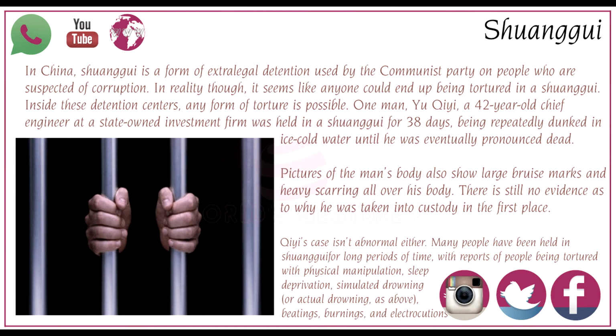In China, Shuanggui is a form of extra-legal detention used by the Communist Party on people who are suspected of corruption. In reality, though, it seems like anyone could end up being tortured in a Shuanggui. Inside these detention centers, any form of torture is possible.